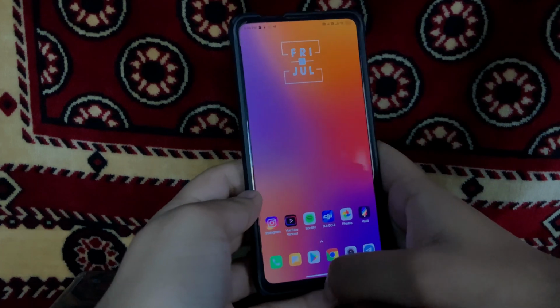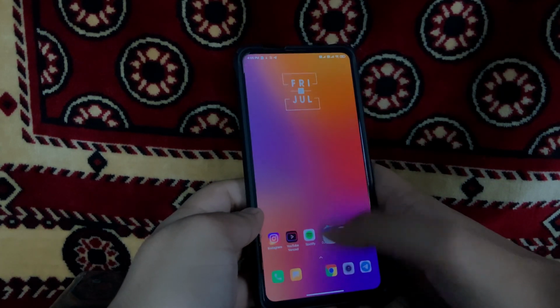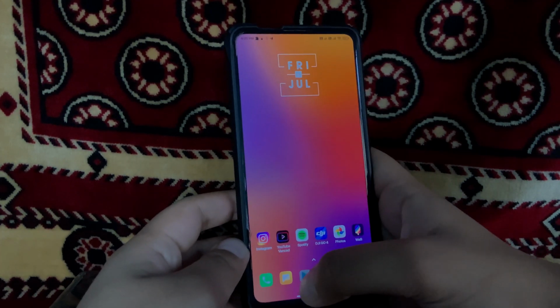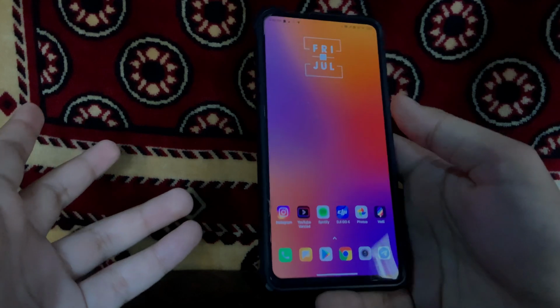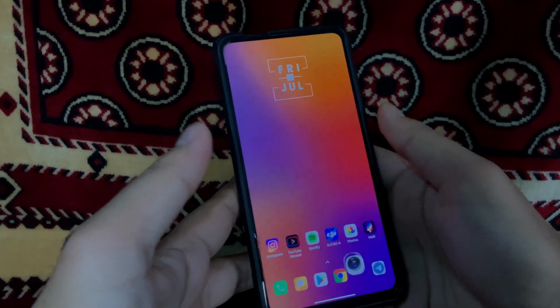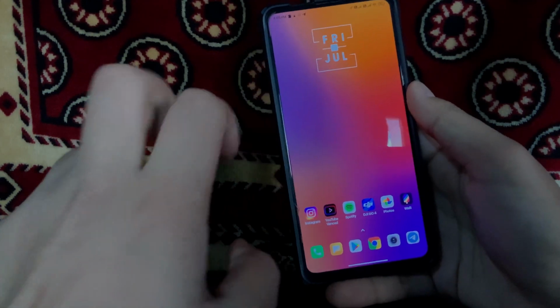In terms of smoothness, obviously it's a lot smoother than the beta from 2 weeks ago that I had posted. They've done a lot of changes in the Chinese, like from the official Xiaomi part as well. So Xiaomi EU obviously is based on the Chinese Xiaomi ROM, so obviously this ROM is smoother as well. So now let's quickly move on to the super fast app opening test.